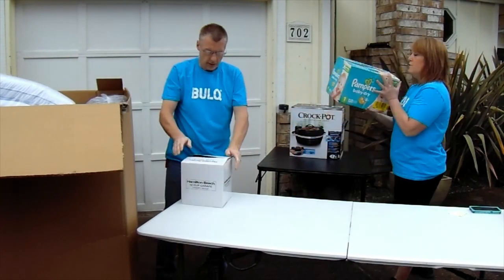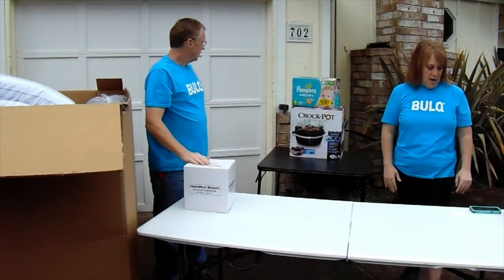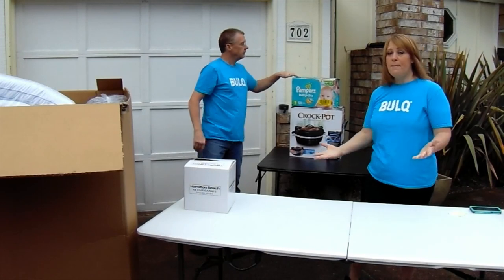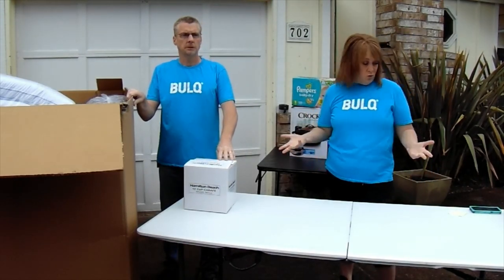Okay. So there's the Pampers, size one. She is going to be excited when we get a hold of her today. Like the baby wipes, that's sealed. Diapers are sold out. They're hard to get.